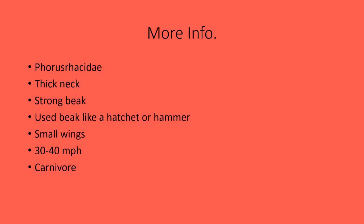And Titanis, like all terror birds, used its beak like a hatchet or hammer. So it uses the sharp end of that beak. There is a sharp hook-like bit at the end of the beak to actually use as a hatchet or hammer. So it uses it to break bones and even cause some nasty wounds on its prey.